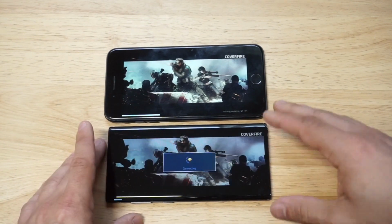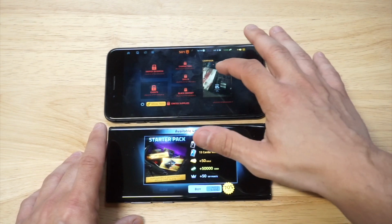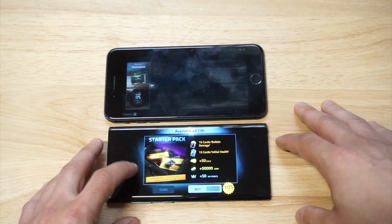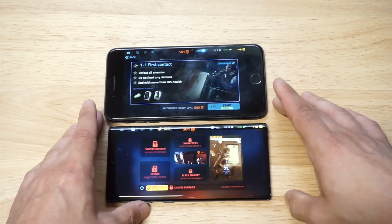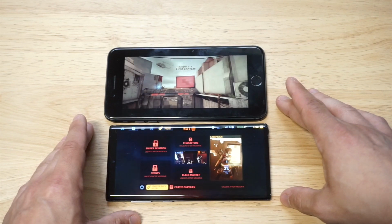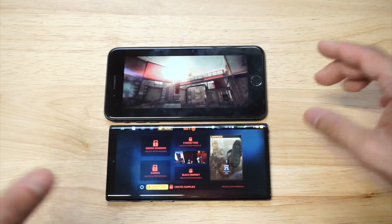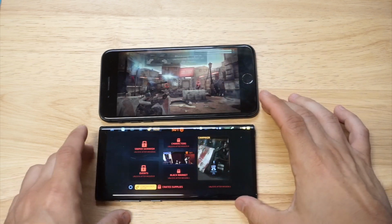All right, so I'm gonna load up some Cover Fire. This is a great game if you've never played it before. It's really fun. I'll start things off here with the 8 Plus, and then I'll come back down to the Note 10 here. But let's get into it. All right, so here we go with the iPhone 8 Plus.